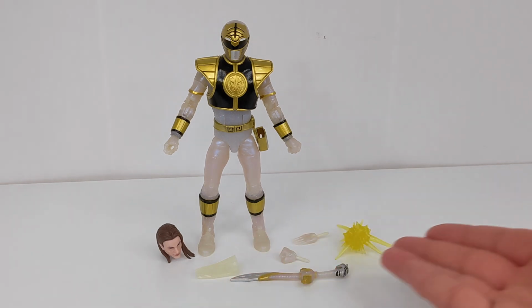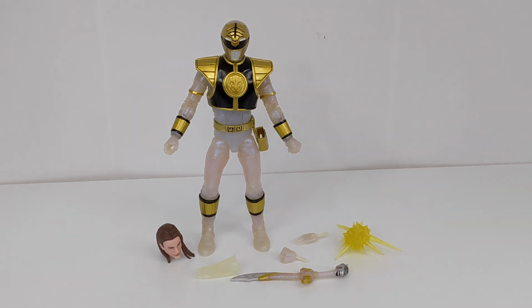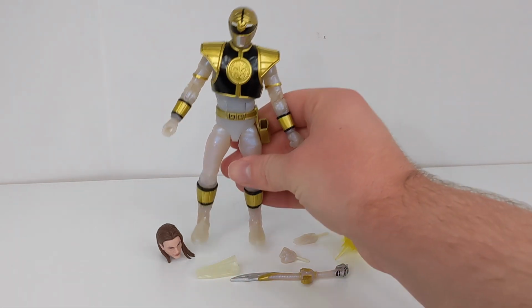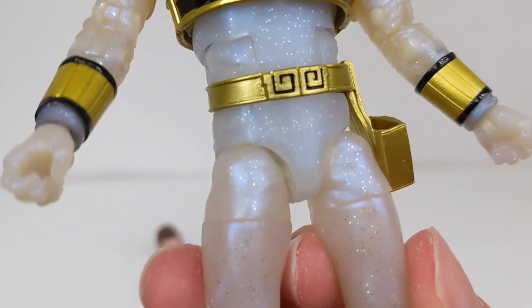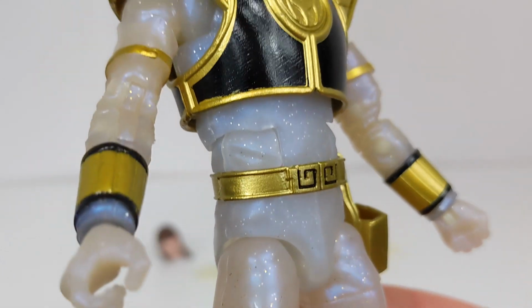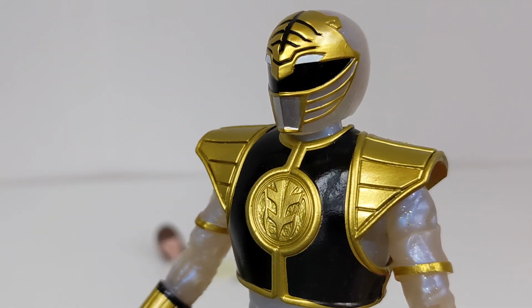Alright, so here's Metallic White out of the box and everything that you get. And I really, really like this figure a lot. I just think that the finish really did work on this one quite a bit. I really do like how it turned out with all the glitter in there and the translucent plastic. And that gold really shines.